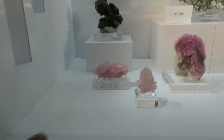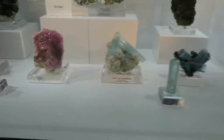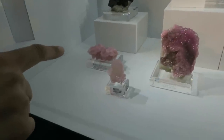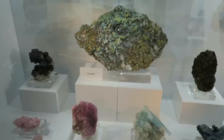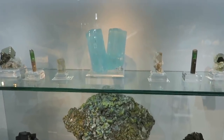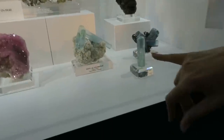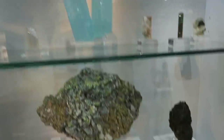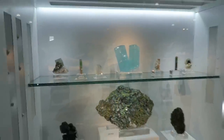Good little rose quartz. So those are all Brazil. Can you see the price on this? No, how much is that one? $27.50. Ooh. Wow. As in $2,000? How about that aquamarine? Well, for example, this one down here is $35,000. So this one up here, who knows, maybe a couple hundred. There's no price on it. Yeah, maybe priceless.